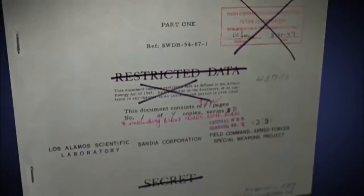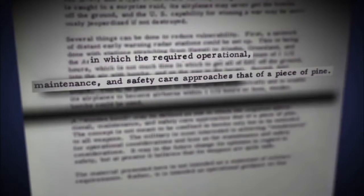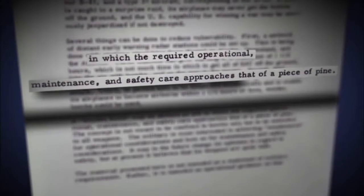In 1954, weapon designers envisioned a nuclear bomb that would provide operational simplicity or woodenness, in which the required operational, maintenance, and safety care approaches that of a piece of pine. The concept was to try to come up with a bomb that could withstand years in storage and be instantly available for military use.